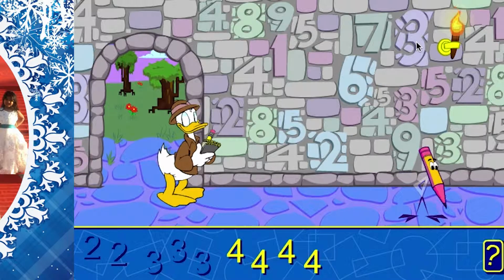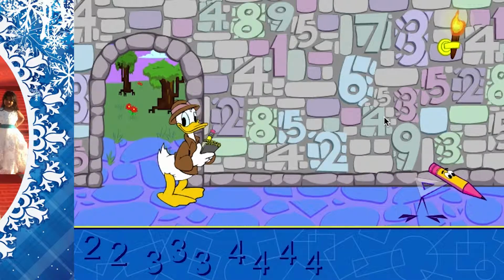Donald Duck wants us to find the number 4. We have to find 4 fours. Okay? 1, 4. This is another 4. This is another 4. And this is another 4. We have got 4 fours.